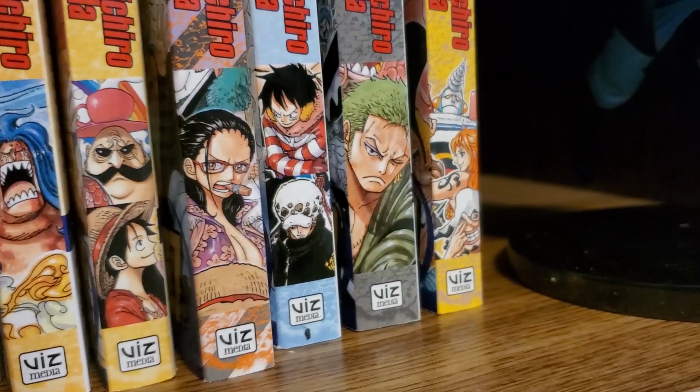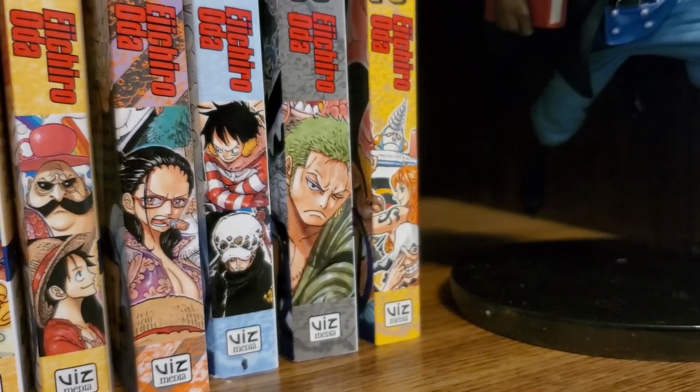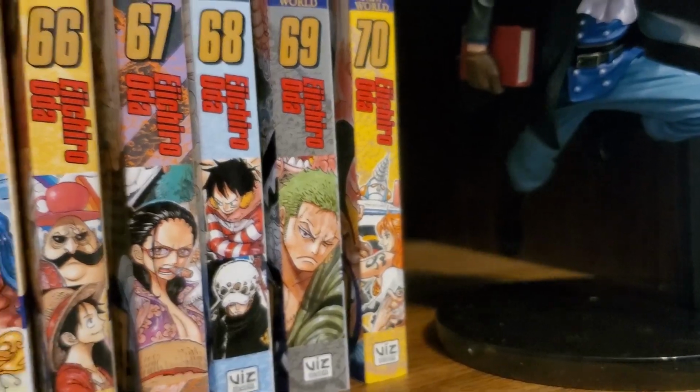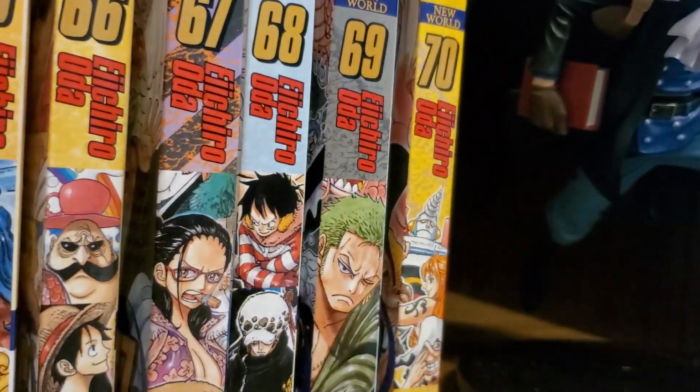So yeah, and then we got volume 70, and that's the last volume of One Piece that I own. And I know there's like 93 volumes out now, but I'm gonna wait until Box Set 4 comes out to get any more One Piece manga. But yeah, so that's all the manga and figures.